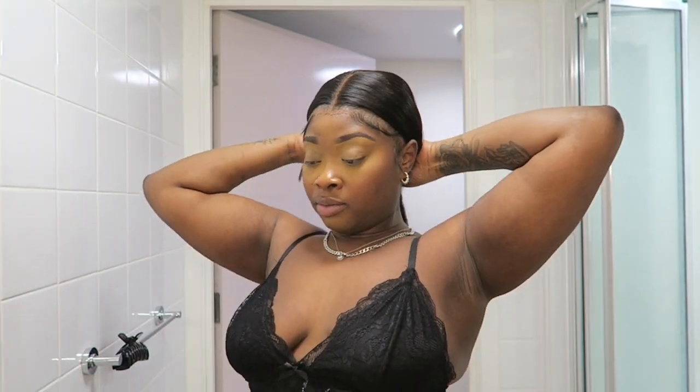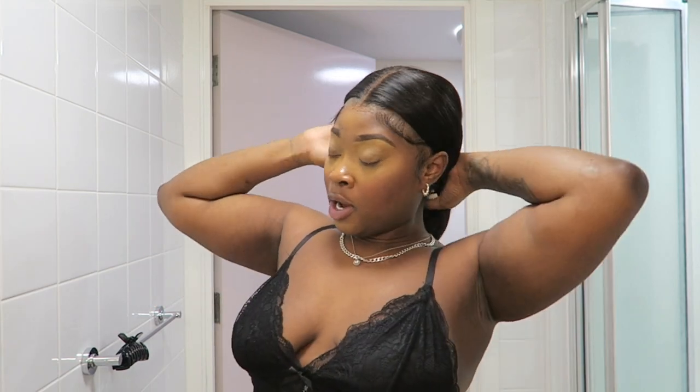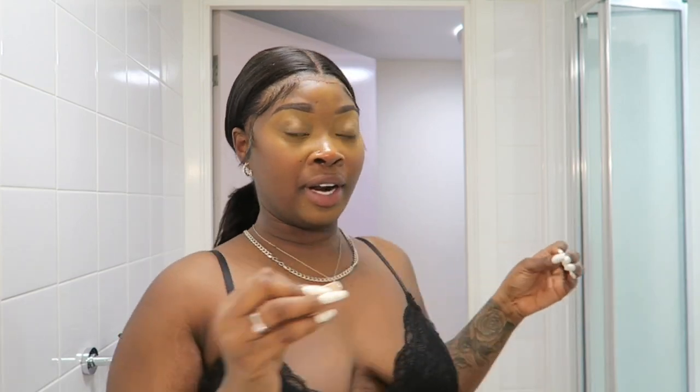The hair is done. It did what it had to do. But the quality of the hair is so nice. I ain't gonna lie. But I'm gonna take it off.